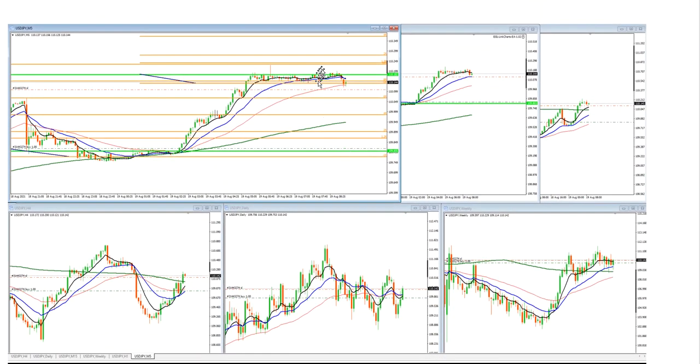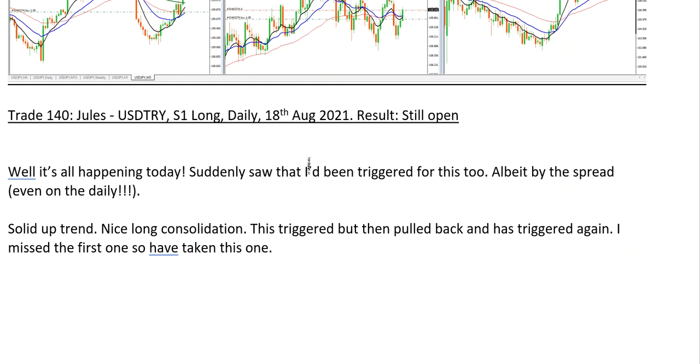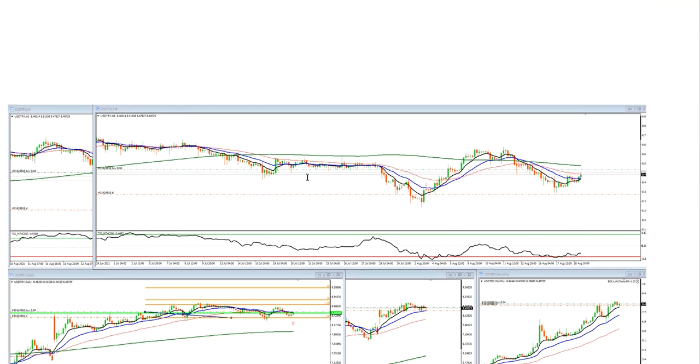And in this case, it was a loss, but it doesn't really matter, because Jules has been up, I don't know how many hours, but this is just trying to make it an even better day, or just have a loss. So that's US dollar Turkish lira on the daily, so that's still open, running.